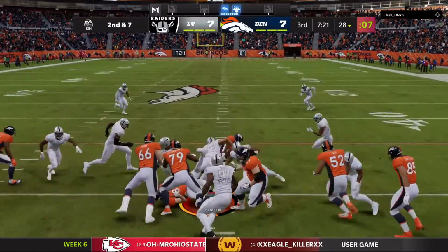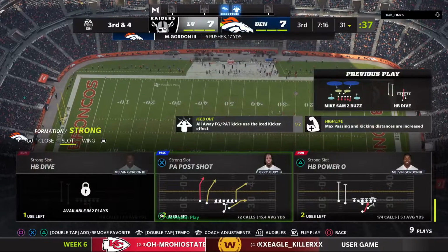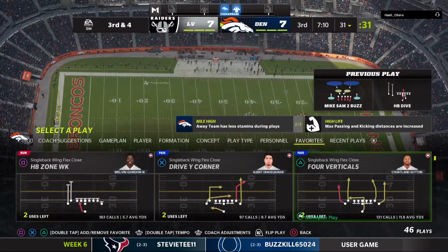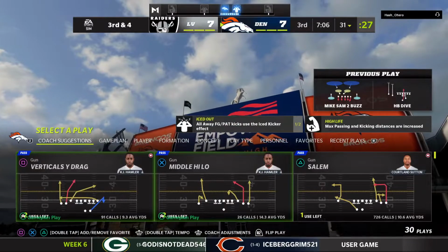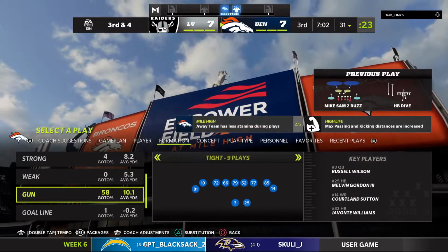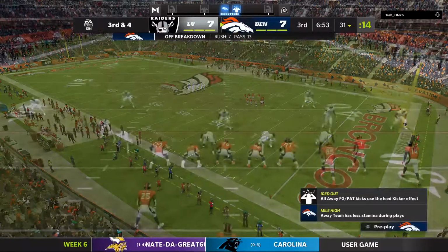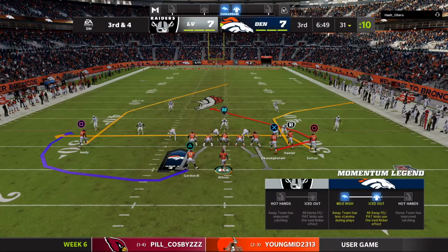This is Gordon as they go to him again. A pickup of about 3 yards as he's taken down at the 31. Well, they're hoping that the second half is better for him than the first half. They've got to find a way to get him going. He's a big part of their offense. And defensively going with a dime set. 6 DBs on 3rd and 4.